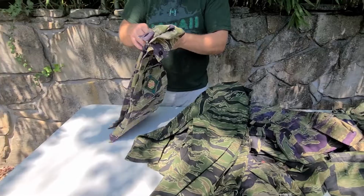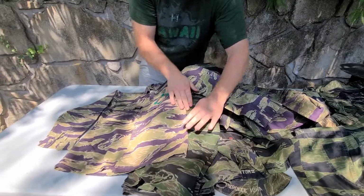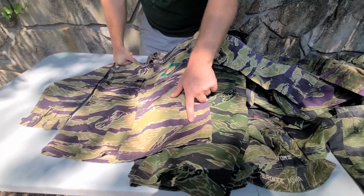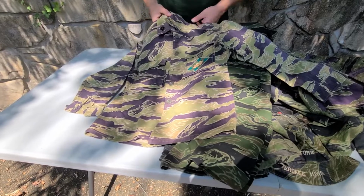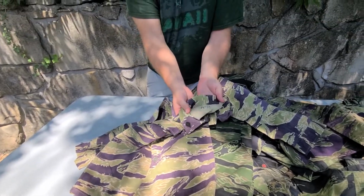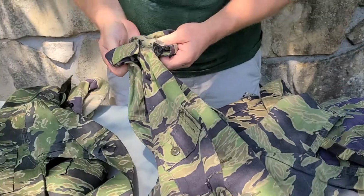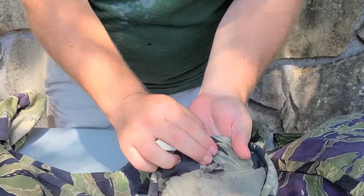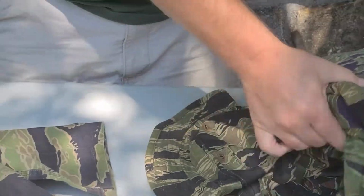And this last one of the shirts, again, when you compare those two patterns, very, very different. But you can start to see some of that purplish gray where it was black. And this one here, again, that's an Asian medium. So let's just find one here that's got a US size on it. See, that one there is a US sized one, US large. So those are some shirts.